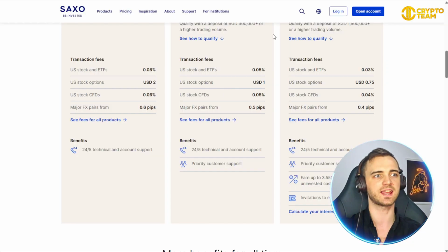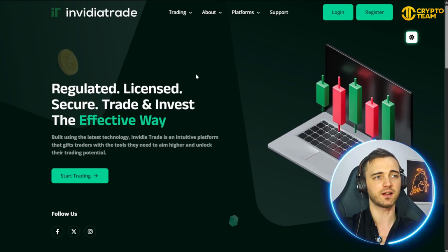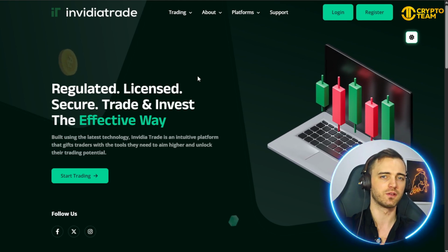These guys are basically just saying, hey, these are your forex spreads on the major pairs. But when we're talking about Invidia Trade, you actually find that a lot of the forex pairs are cheaper here on Invidia Trade than on Saxo from my experience.